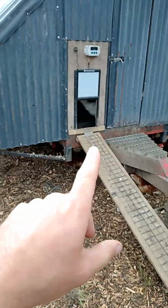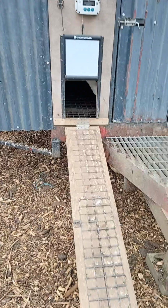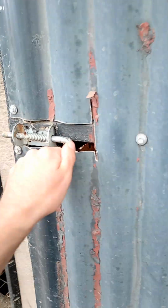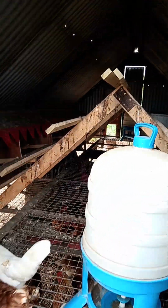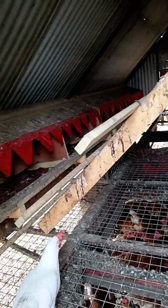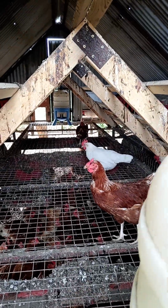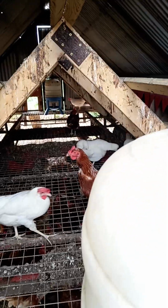2 automatic doors in the egg mobile, one each side, just in case one fails. The other one will hopefully work. Quick look inside. Nobody in here at the minute. Everyone's finished laying. 1 or 2 people. They've got feed hoppers either end of here as well. One here.